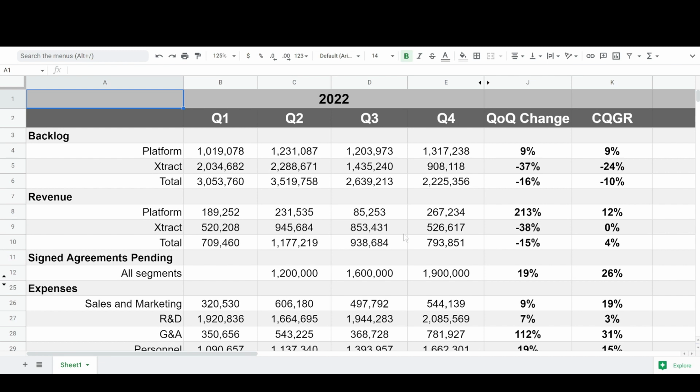Obviously backlog is a big part of what we're going to be looking at as far as Patriot One's earnings. You can see total backlog did decline. We're looking at about a 16% decline quarter over quarter here, and about a 10% decline compound quarterly growth rate there.